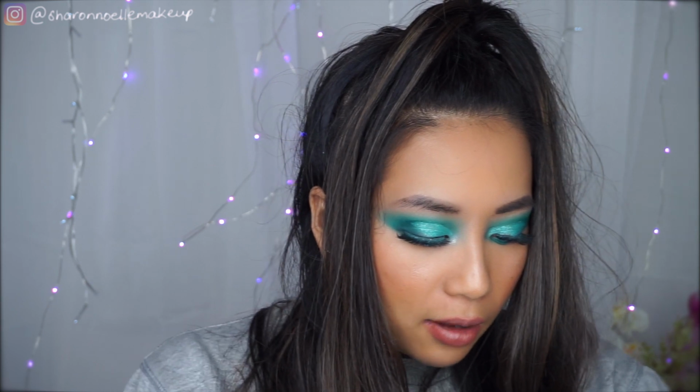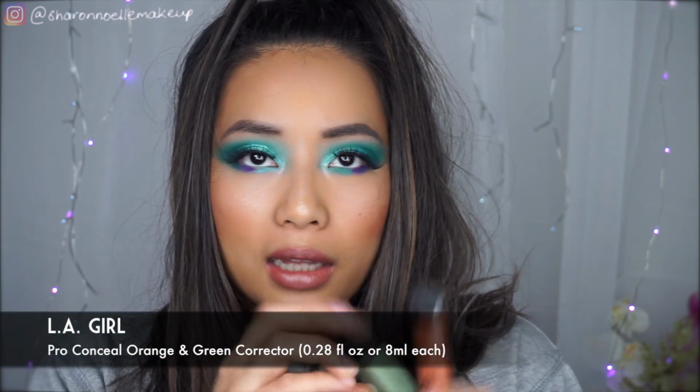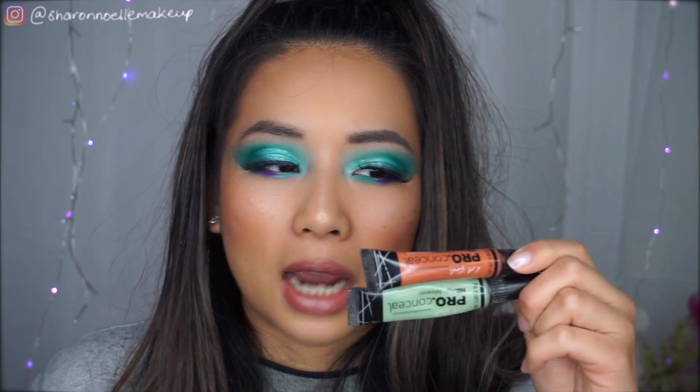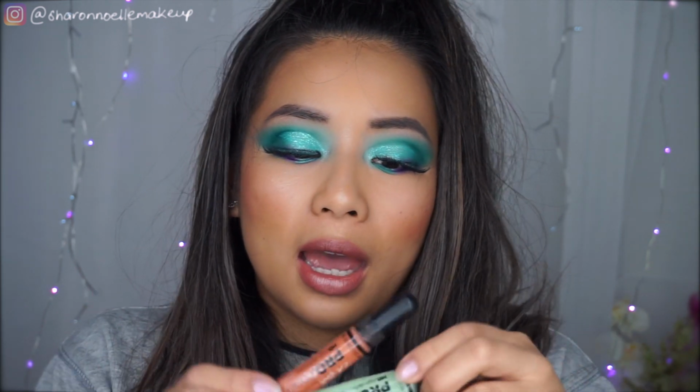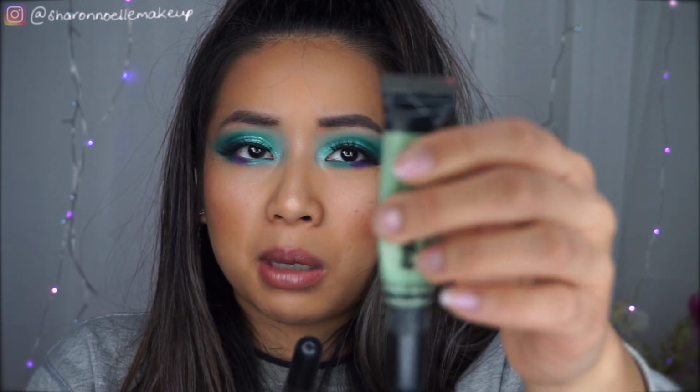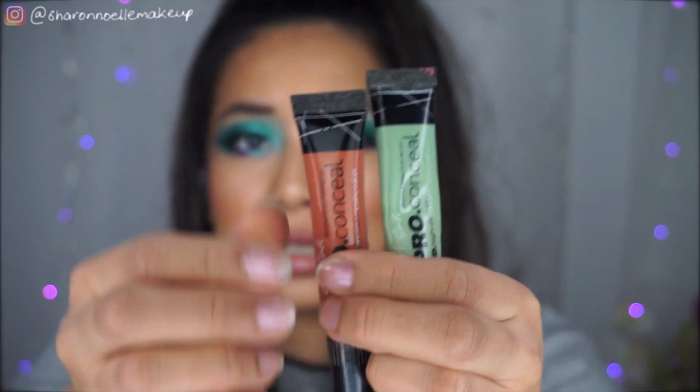The next one I have is makeup correctors. So I've had these LA Girl Pro Conceal correctors for, I want to say, a couple of years now, and I probably should throw it away, but I'm still using it. I actually did use them today and I haven't broken out or gotten any rashes, so I'm just going to use these up. These take so long to use up because I only use a tiny bit of it, especially the orange corrector, and I've had it, as I said, for almost 2 years. The green one is almost used up, I would say maybe halfway, but the orange one looks like it's still pretty much full.